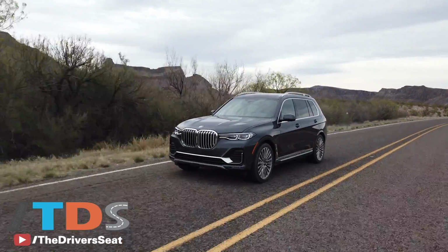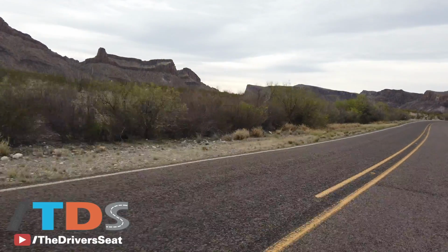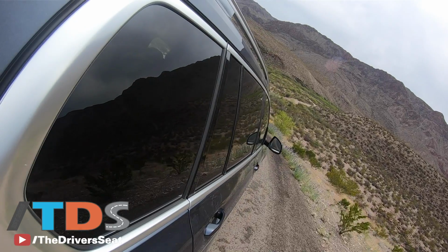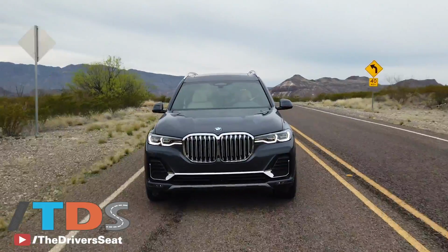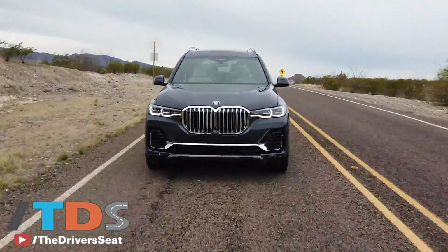Another thing I want to talk about is the air suspension, which is standard on all the X7s, and it's really been wonderful. This suspension is optional on the X5 models, but it's standard on the X7 and has really been great to drive on these roads. For such a big vehicle, it's amazing how dynamic the driving is.